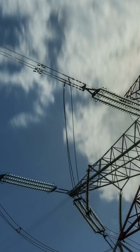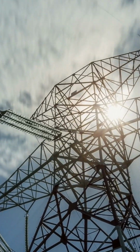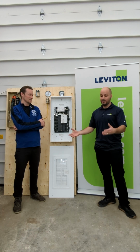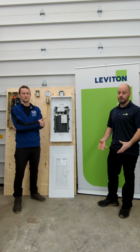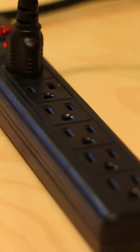I'm sure some of you watching this have lost a piece of equipment in your house from a surge. And your hands are tied. There's really nothing you can do about it except take that out, maybe try to have it repaired or replace it. Now, that type of problem can be mitigated through something called a surge protector. Now, I'm sure you've seen them as a power bar. Some incorporate surge protection, some don't. But that only protects the products that are plugged into it.